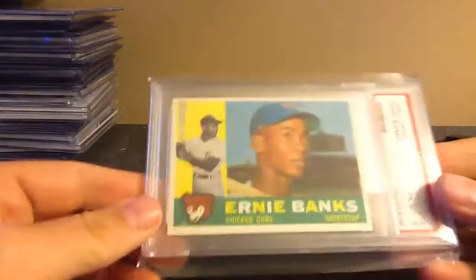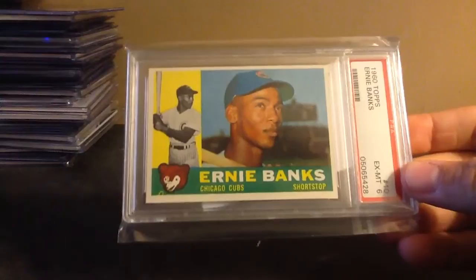Last one. Ending with some Ernie Banks, Mr. Cubs. Cool. This Banks is 1960, which is probably my favorite vintage Topps set. PSA 6, nice example of this card.